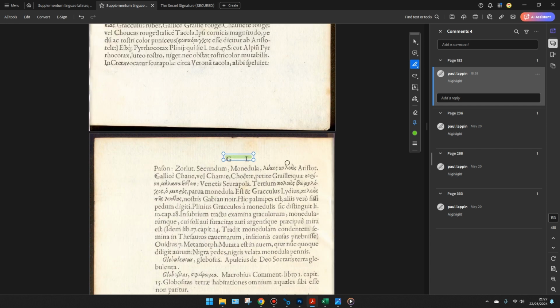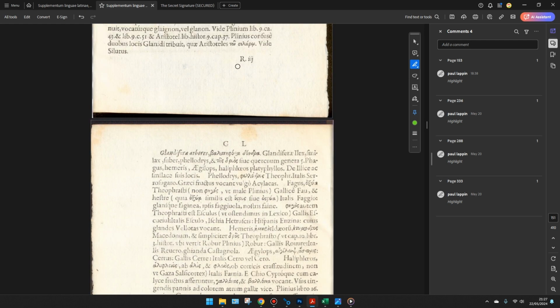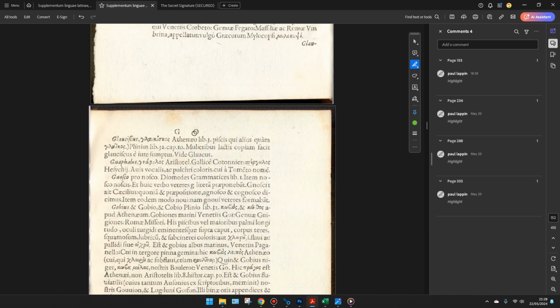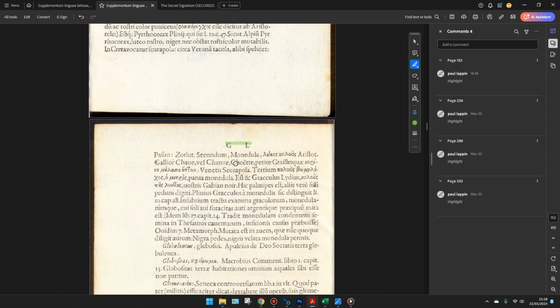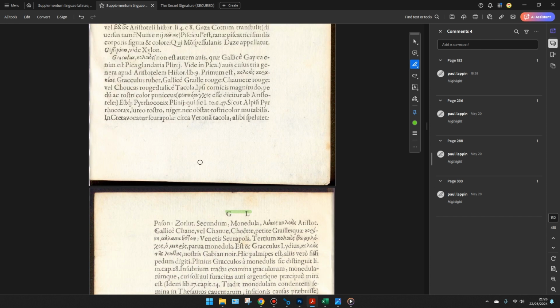So this one, GL. See here we have GO, GL, GE. So it's in alphabetical order, GE, GL, GO, and back to GL again. But if we look on this one, every example is GL, GL, GL. This seems logical, GL, GL.